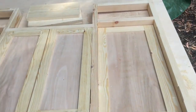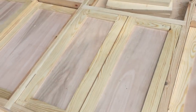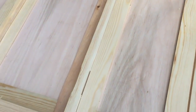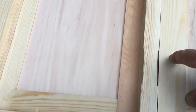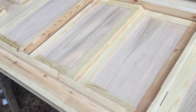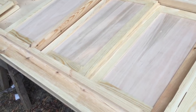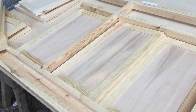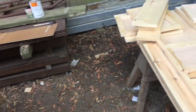Yeah, so here we are out here. I'm just sanding up the doors and also fitting them to the frames. And then what I'll do then is I'll mark off the hinges. And then basically once I've cleaned them all up and marked off the hinges, then I can take the frames in and start getting them fitted. And then I'll chop the hinges in the doors and fit them as and when I need to do that.